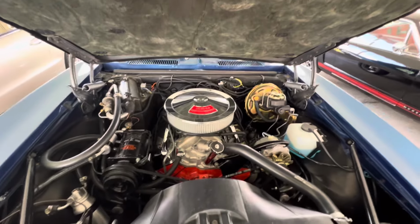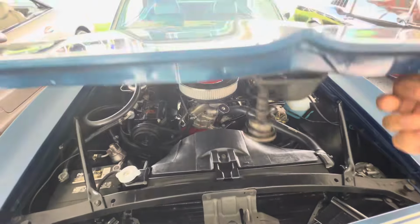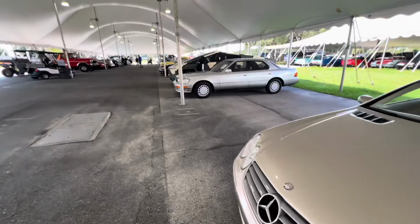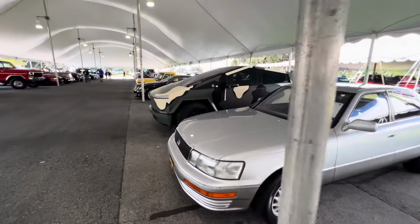Nice job on the underside of the hood. Beautiful detail on this. We got a mixed bag of stuff here today.